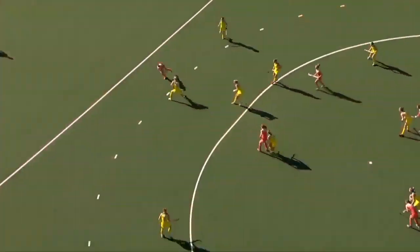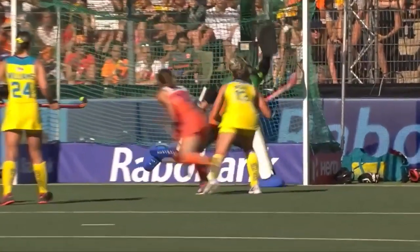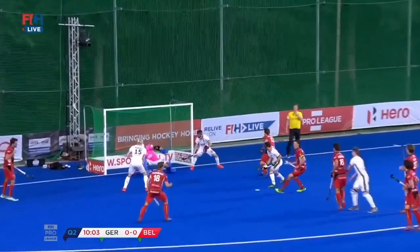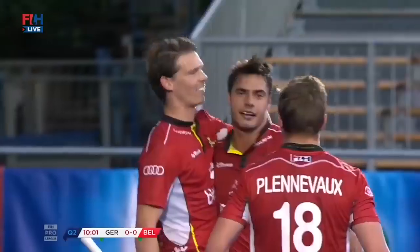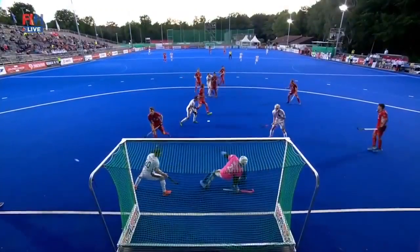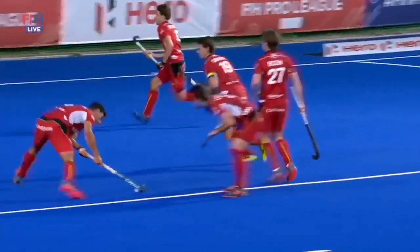And it's Jonker who gets the goal. And the Netherlands now are in front. Oh, sorry, 16. Comes Hendrickx's way, slides it bottom left, and Belgium take the lead. Well executed, first penalty corner of the match, and Belgium out in front.